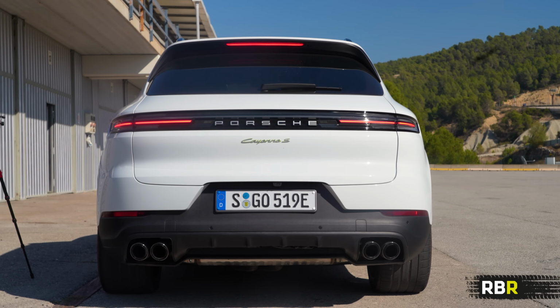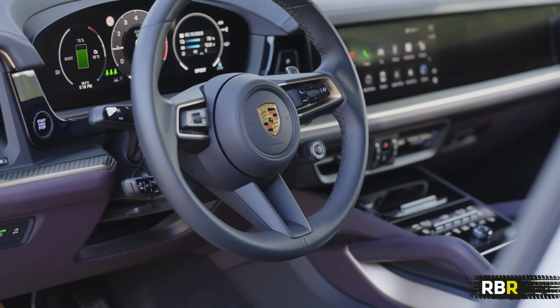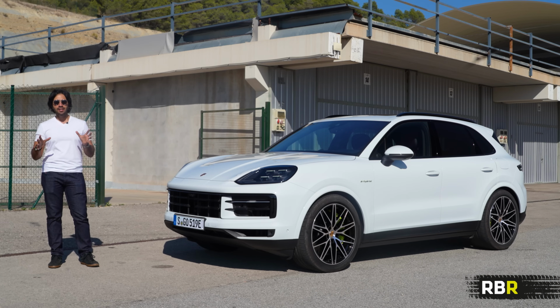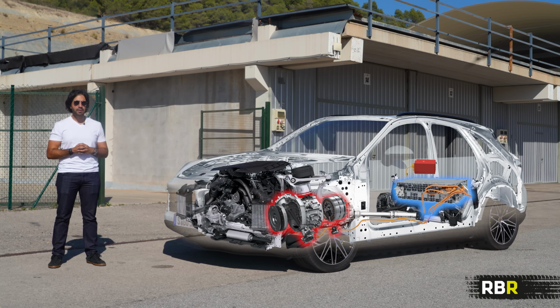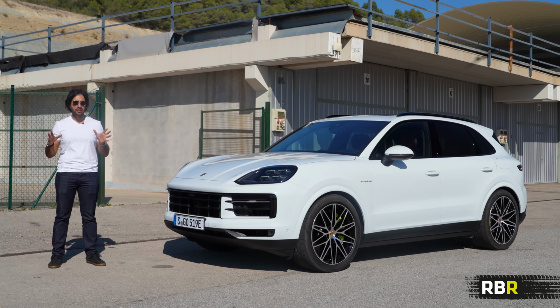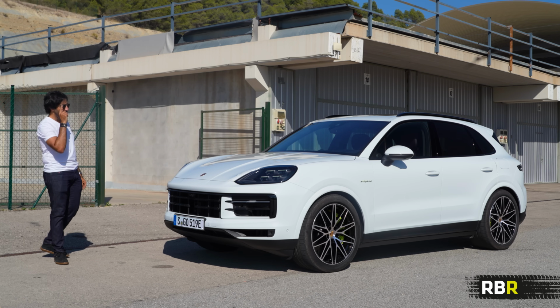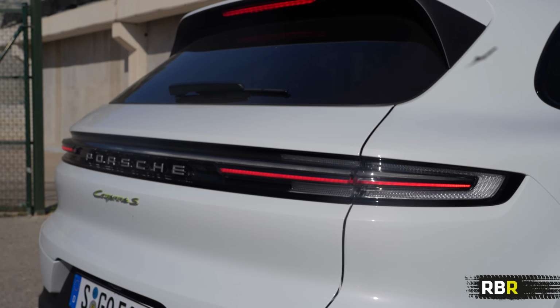The new Cayenne sees a huge design update on the outside, but an even bigger one on the inside with an all-new front dashboard and driver display. But beyond that, the hybrid system and the engines have seen such a big upgrade that it's going to be a massively better car to live with, and that's what we want to see today. How much improved is this new Cayenne? And today we're going to check out this, the new Cayenne SE hybrid, and take it for a first drive.